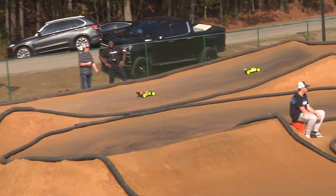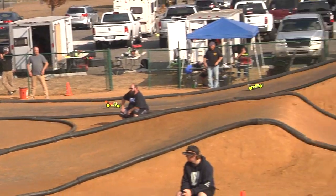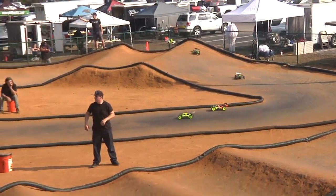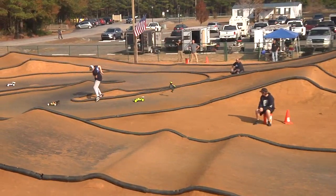Leatherholt in the 9. Melton in the 10. Strike Leather 11. Jason in the 12. And Brad Collins in the 13. Tyler Jones out in front. Got a 13-second lead right up on the field.